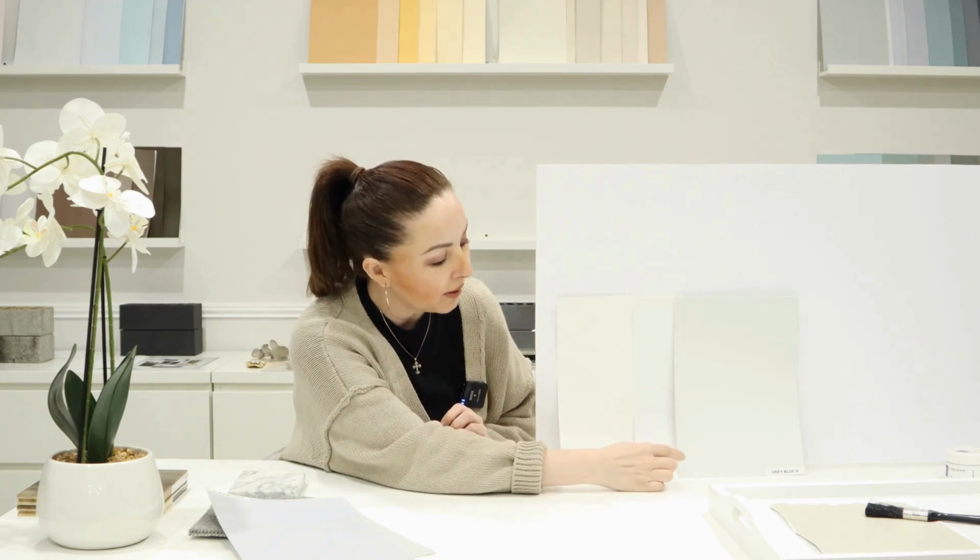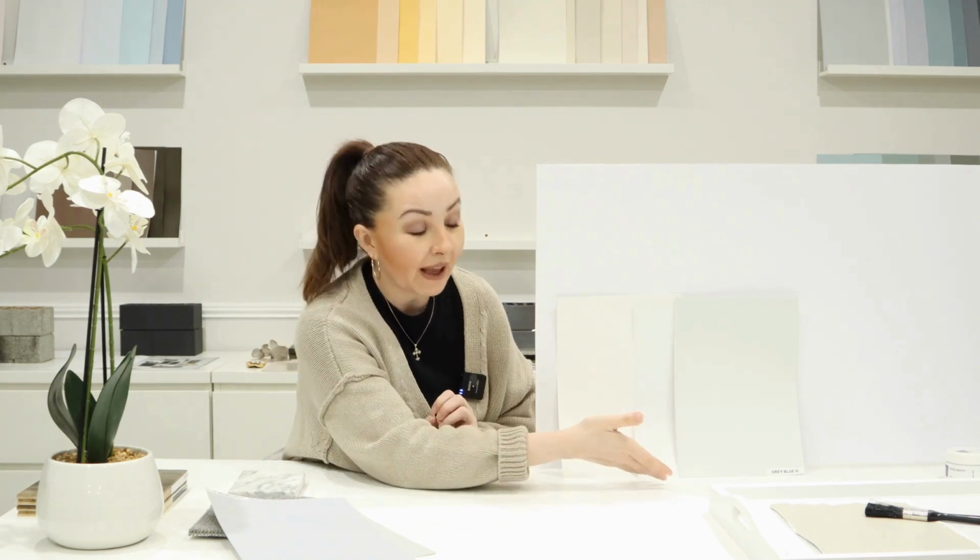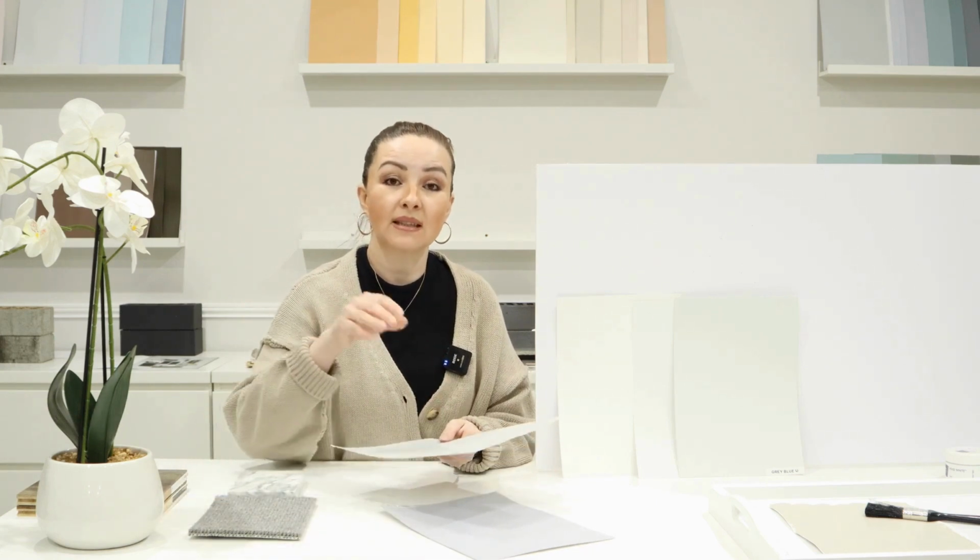Also, this color is really good to use as a reference if you want to have neutral curtains, but you want them really light and to have a bit of that blue undertone. I would take this particular color when you go shopping, and then you can really match it and have your curtains in that color. Now, moving forward, if you want a little bit of depth, this is another color.